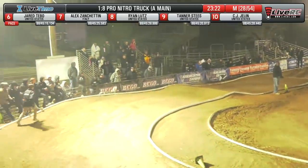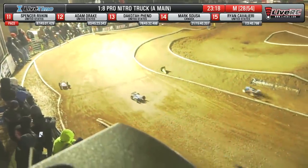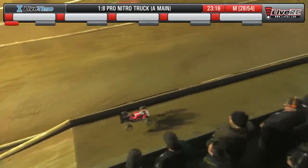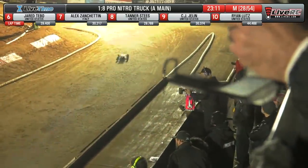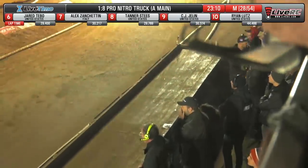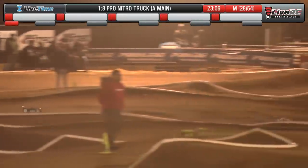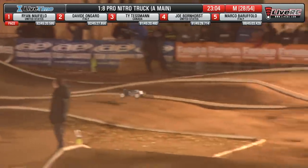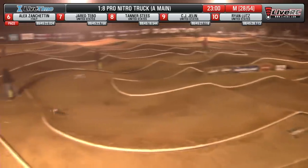Everybody's starting to really spread themselves out a bit here. Here comes Ryan Lutz into pit lane. Yep, front camber link. And he's done. Oh, wow, Tessmann upside down in the middle of the track. Was that Tessmann? It looked like it. Yeah, long lap for Tessmann. Yeah, Bornhorst may be able to take over third, not quite.